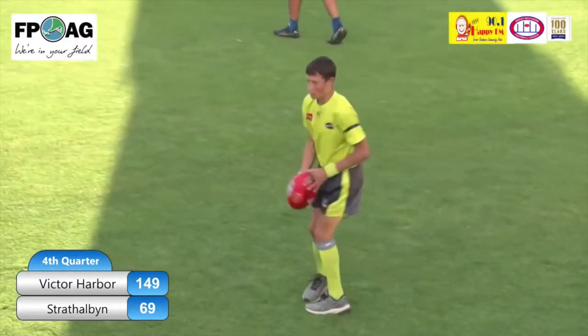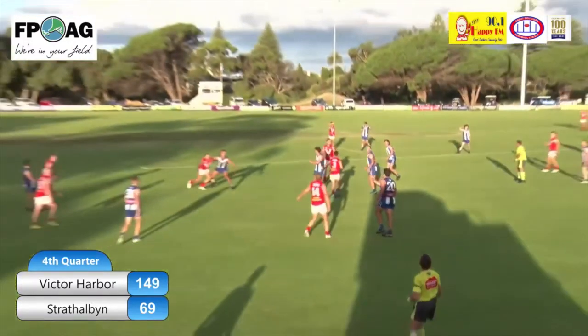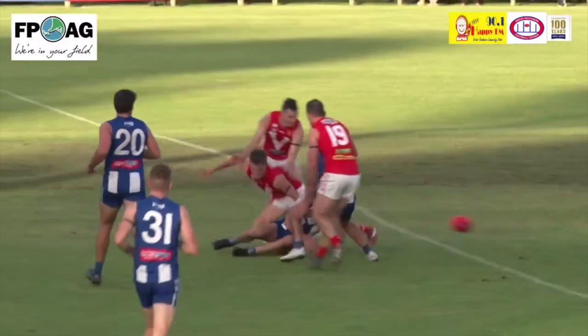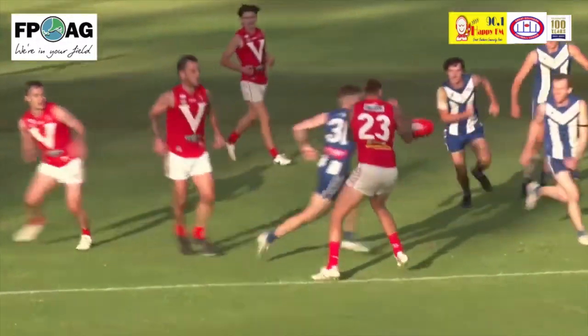3 minutes after quarter two, 4:47. Umpire throws the ball in. In it goes. That's a good throw in. Got a good action there. And the ball now goes over to Strath, kicked along the ground. Strathalbyn got it.